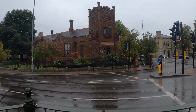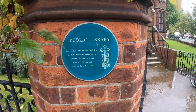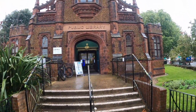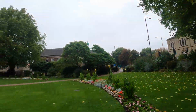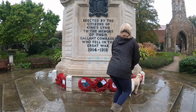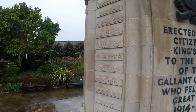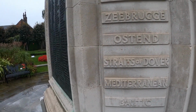So this grand building, the public library. So yeah, built in 1904. Nowhere looks good in the rain. I think we just found some war memorial. And look, they were fighting people from King's Lynn, Jutland, Falkland Islands, the Baltic, the White Sea, and there are some of the names of the fallen.